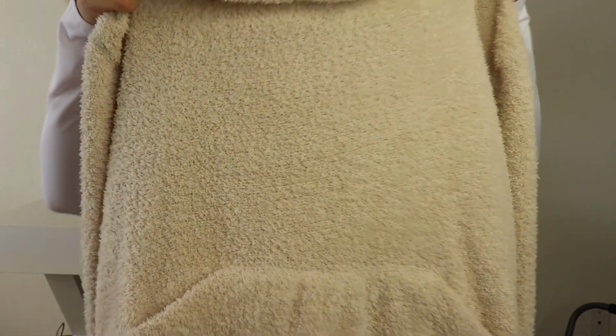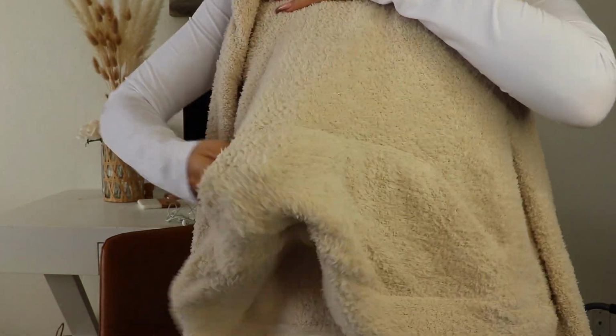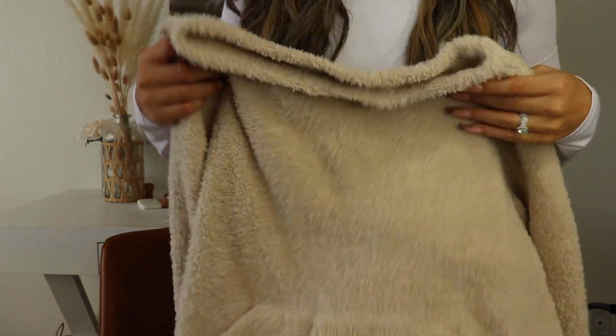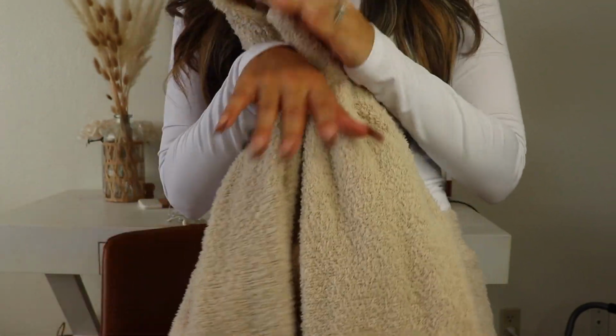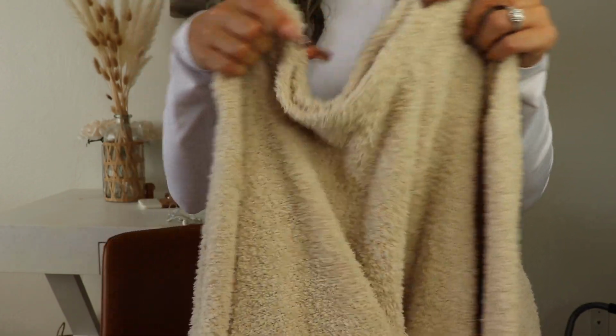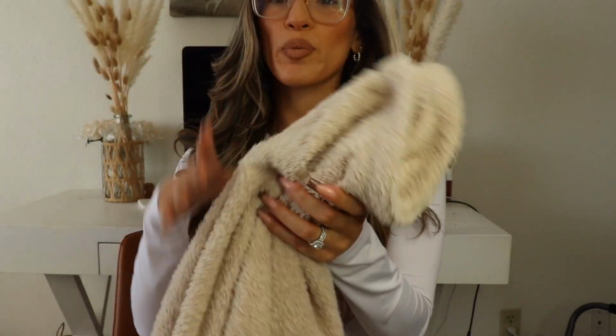This was $14.99. I got a size medium. I'll go ahead and stand up. It has the pocket in the front, so it's a whole big pocket in the front. And I got a medium because I wanted the sleeves to be oversized, so it kind of goes to where my knuckles are. I only wish the top of the neck was a little bit tighter, but it's a little bit looser, so it's kind of baggy right here. But could you imagine if it was more tight around the neck? But anyways, this is super comfy.